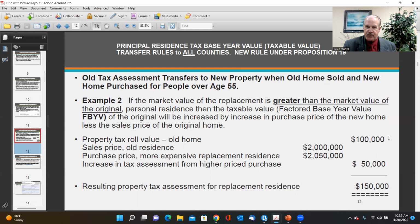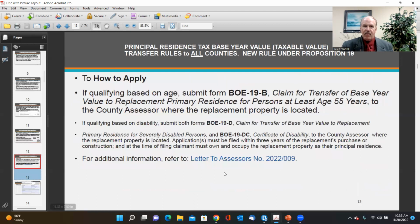So your old house had an assessed value of $100,000, and you sold it for $2 million. You turned around and bought another replacement residence for $2,050,000. So overall, your values changed from your old to your new. It increased by $50,000. So the tax impact on this transaction results in a new assessment of $150,000, because of that increase in purchase price.